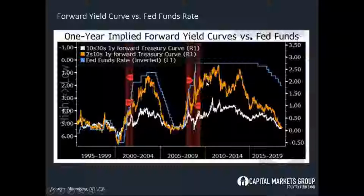And as you can see, the 2s to 10s in the shorter forward curve is much more closely correlated with the Fed expectations in the blue line than the one in white. And it's especially important to note that this is a one-year forward curve. So there is a bit of a lag with what the market does corresponding to each Fed rate increase.